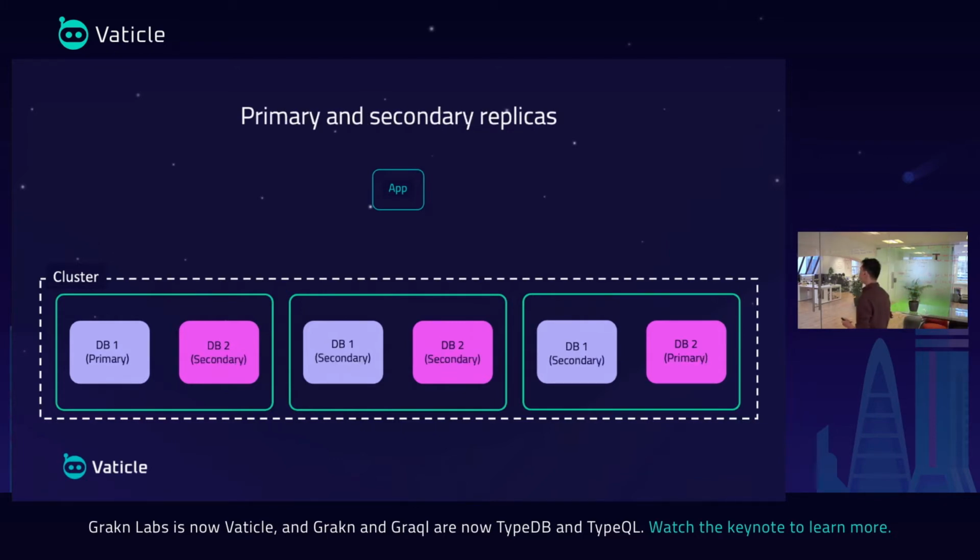Each replica may play a specific role. One replica may be designated the primary replica, whereas the rest of the replicas will be designated as secondary. In the case of DB1, the primary replica sits on server 1 on the left, whereas for DB2, the primary replica sits on server 3.